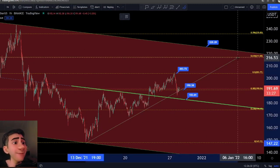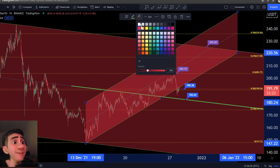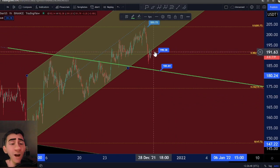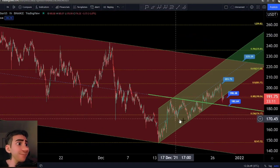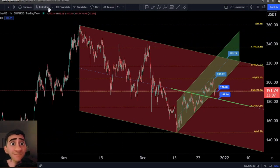We also can make a parallel channel to the upside. It's something like this one. It's a green one because it's a parallel channel to the upside. What can we see? We lost this channel to the upside with the last drop. We retested this one, and now the big question is, will we go down more or not? In my opinion, it's really possible to go down more, but we will check this now.